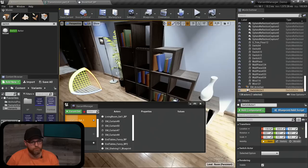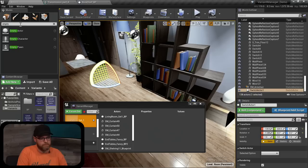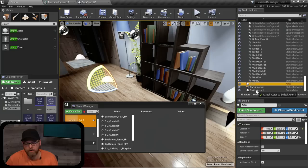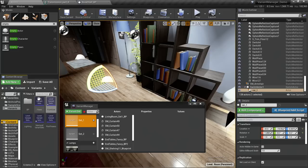Let me go back to game view so I can see things. So I have the switch actor, and you don't have to do this, but this is probably an easier thing to manage. I can do these create empty actors, and then I'll just place it near there. I'm going to drag it onto my switch actor here, so I'm starting to create this parent hierarchy of these things. I'm going to call this var1. Then let me come over here and find a bookshelf or something.